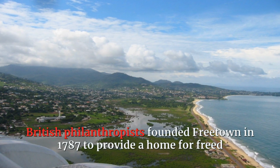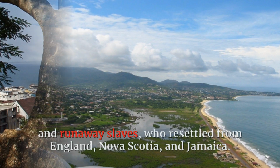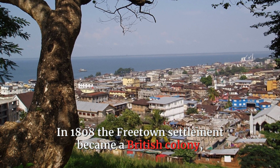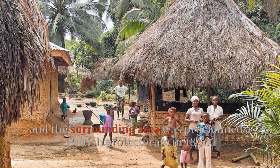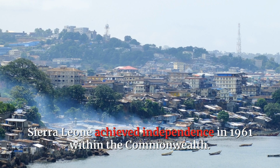British philanthropists founded Freetown in 1787 to provide a home for freed and runaway slaves, who resettled from England, Nova Scotia, and Jamaica. In 1808, the Freetown settlement became a British colony, and the surrounding area was proclaimed a British protectorate in 1896. Sierra Leone achieved independence in 1961 within the Commonwealth.